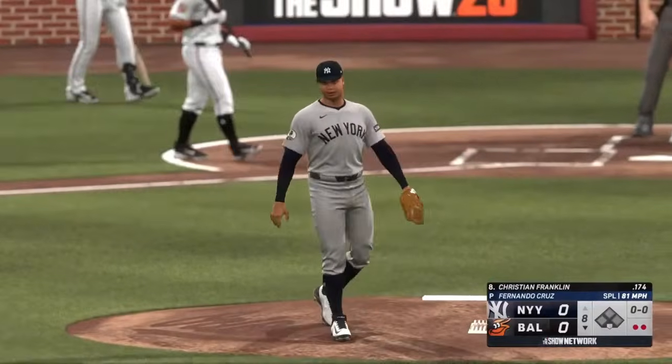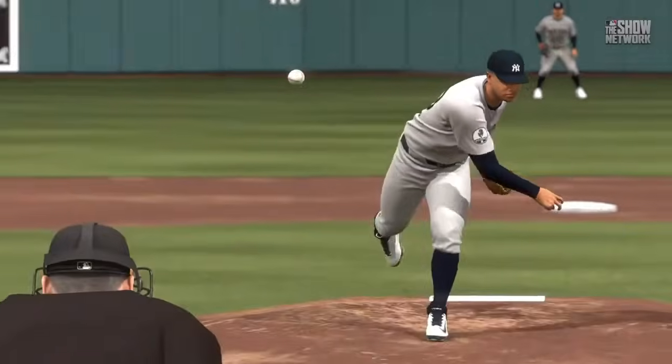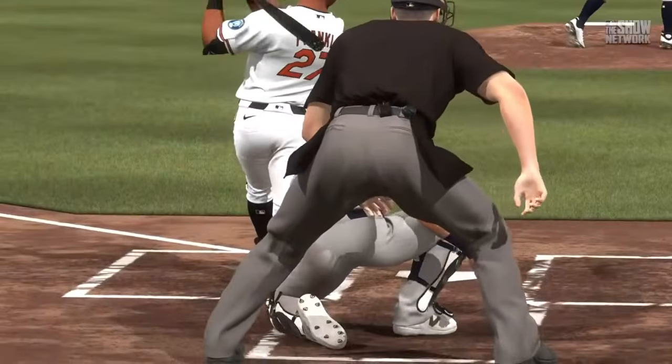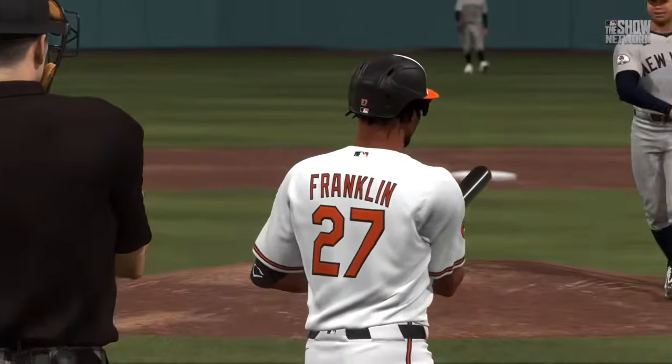Coming out of the bullpen, throwing beatings. Well, tough night at the dish. Punching out for the 3rd time right there. He just hasn't looked very comfortable at the plate. A little unsure of his timing right now. Not picking up the spin and location of these pitches. They'll have some adjustments to make.